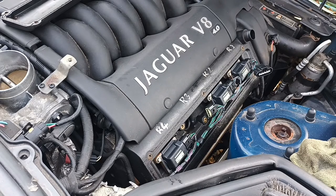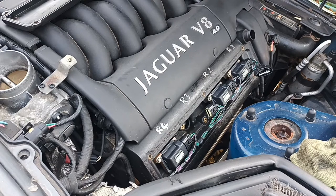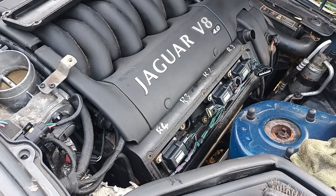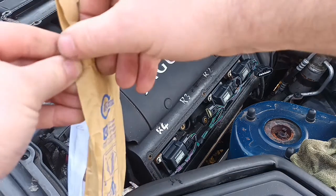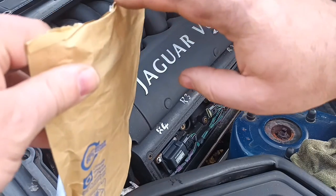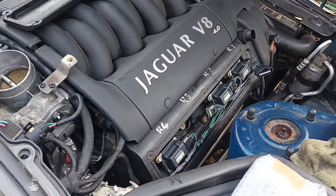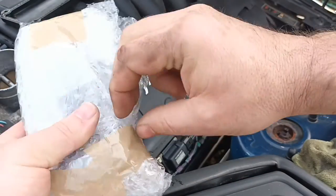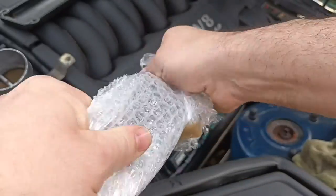So, if I get our replacement plug out, which is just in the car, let me grab that a moment. Coil pack, I should say, not plug. So, coil pack. So we'll just open it up and, oh, pass the parcel bit. I've got a package within a package. Get rid of that. Hopefully inside here will be identical to what I've just taken off.